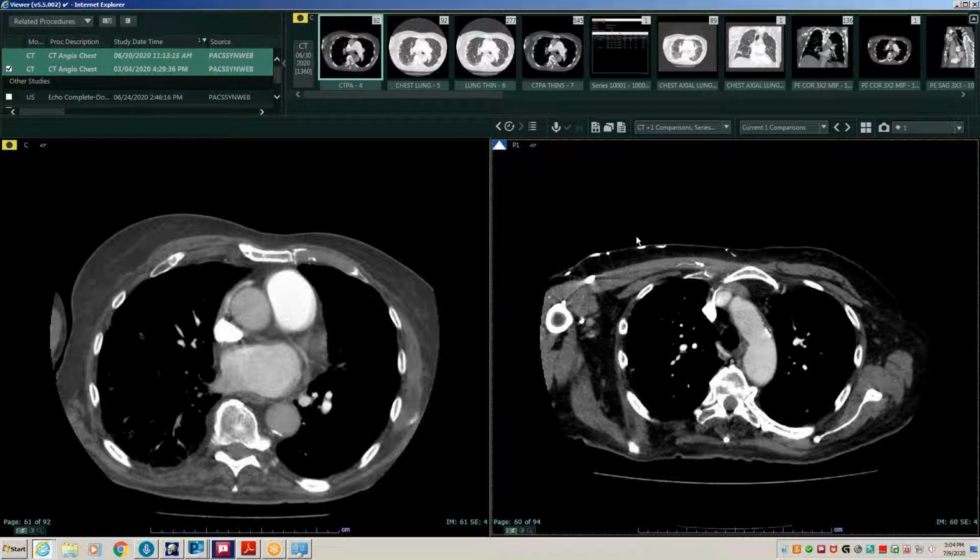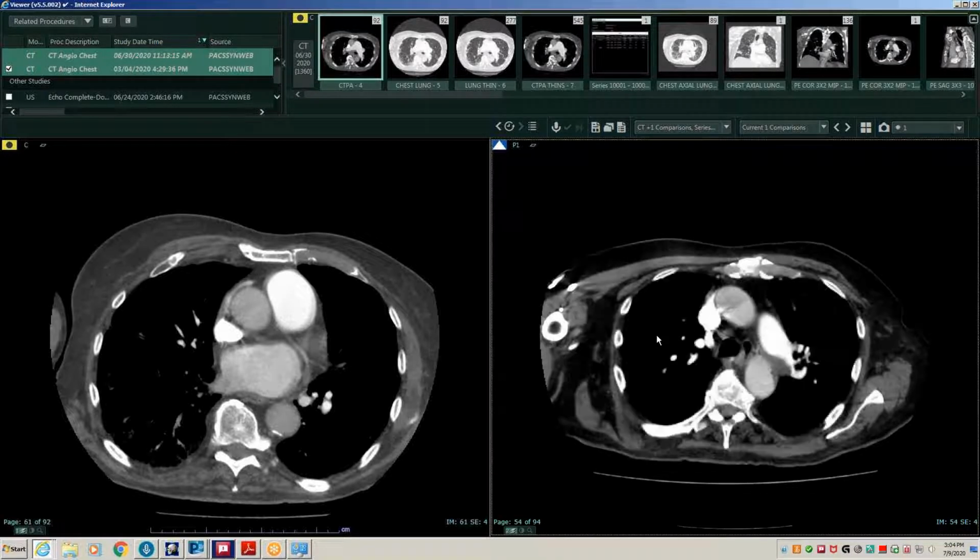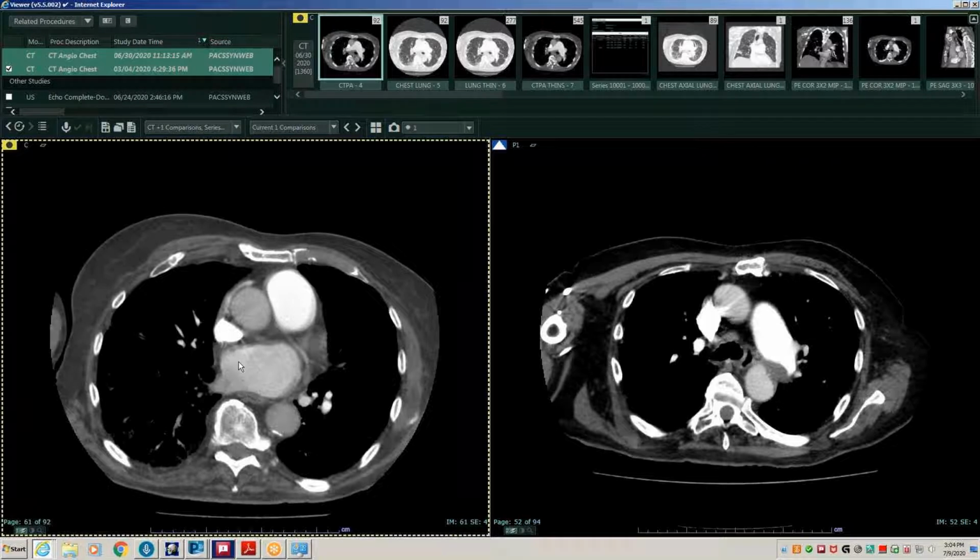Okay, my screen. Right. Okay. So I've got two screens up. The one on the right is from the first CT, and then the one on the left. All right, man, take care.